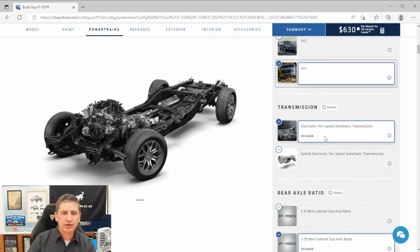The 10-speed automatic transmission will be standard on your 2.7 as well as your 5.0 and also the 3.5 liter EcoBoost engine, but not on the PowerBoost engine. So keep in mind that the PowerBoost engine will have the hybrid electronic 10-speed automatic transmission. So it's a hybrid transmission, a little bit different setup there.